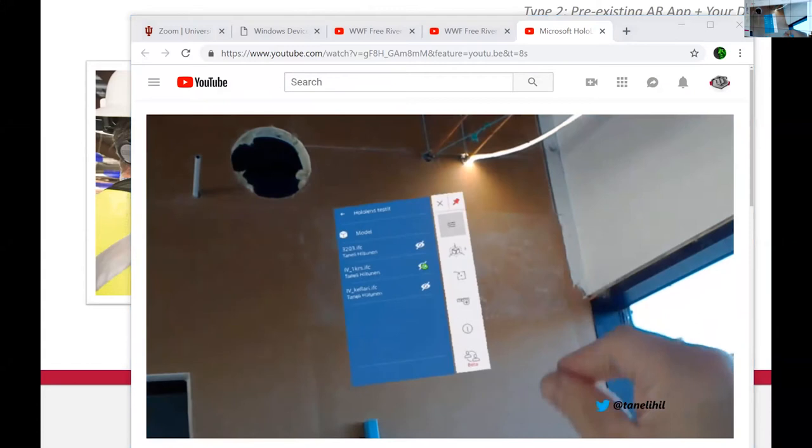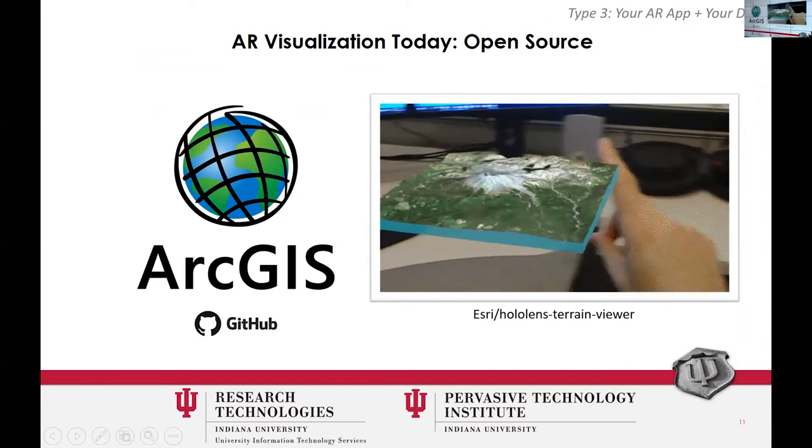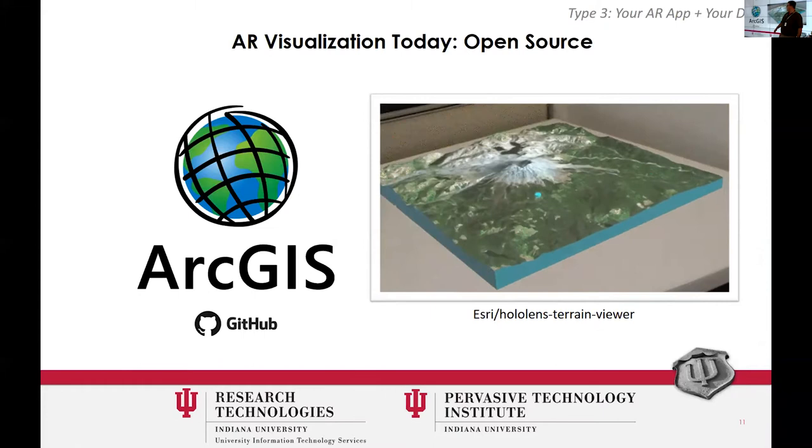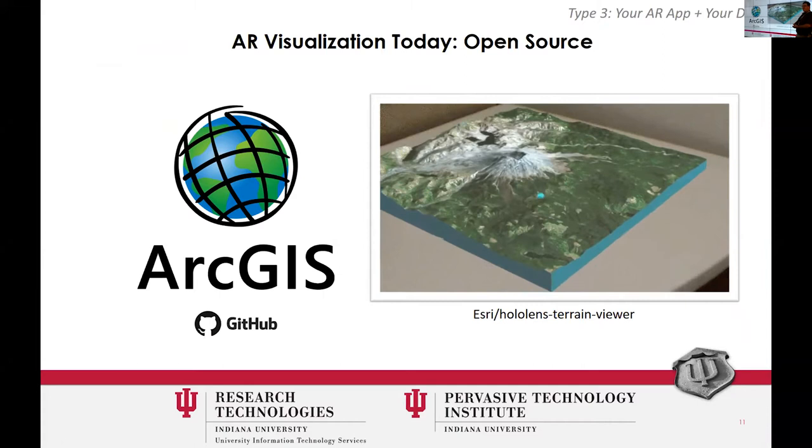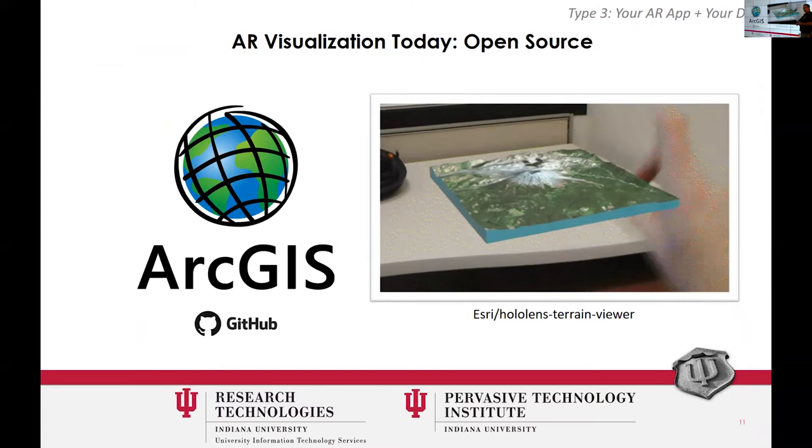Moving on from there, this is one I actually found recently. Some of you involved with geography or geology might find this interesting. It's a data platform, an open source project called the HoloLens Terrain Viewer. Esri, the maker of ArcGIS, published this in 2014, and they evolved it as they got access to a HoloLens, and then they stopped suddenly in like 2016.